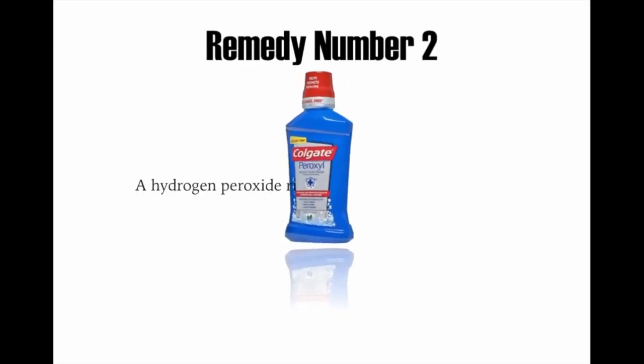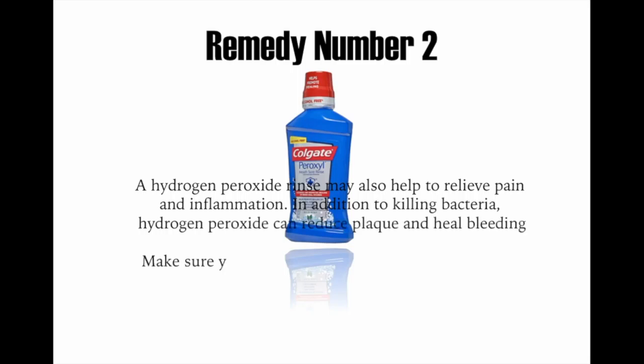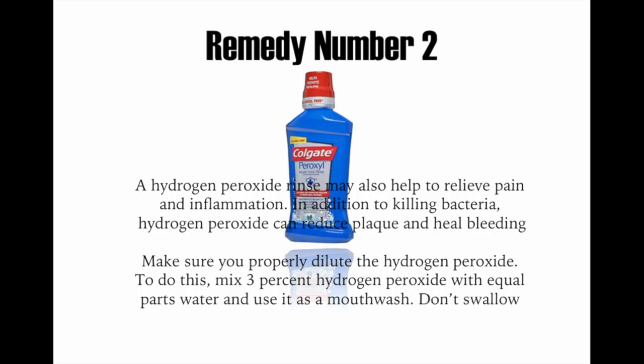Remedy number two, hydrogen peroxide rinse may also help to relieve pain and inflammation in addition to killing bacteria. Hydrogen peroxide rinse can reduce plaque and heal bleeding. Make sure you properly dilute the hydrogen peroxide. To do this, mix 3% hydrogen peroxide with equal parts water and use it as a mouthwash. Don't swallow it.